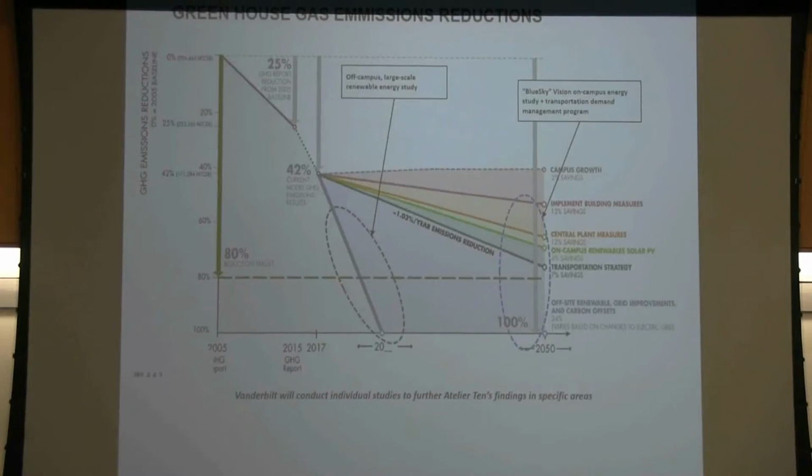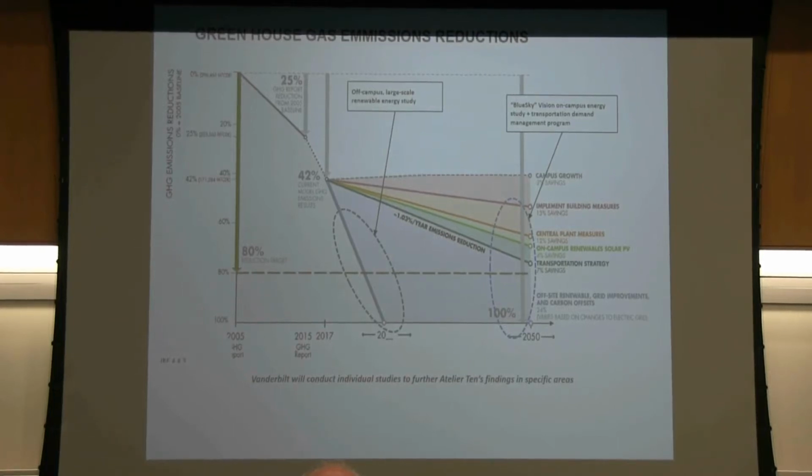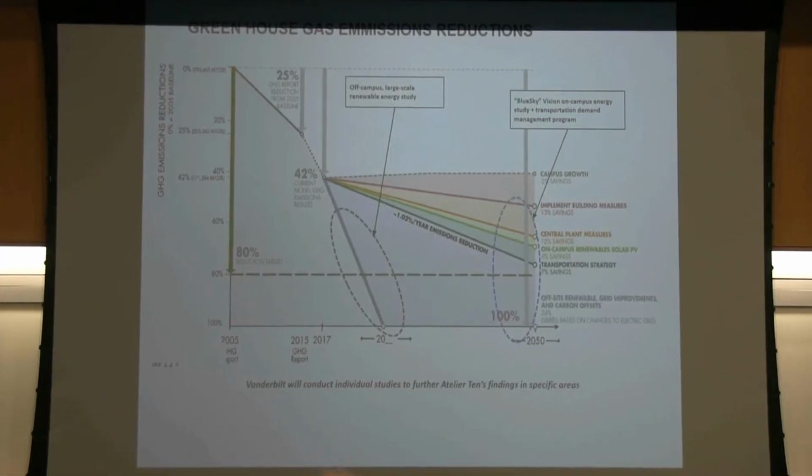But if we could advance one more, this is just showing Vanderbilt's progress in our greenhouse gas monitoring. We started back in 2005, and you can see we've had some substantial reduction to 2015, and then a great reduction to 2017. That represents when our coal-burning power plant came offline and we went to natural gas-fired turbines for our cogeneration. And then we're looking at different paths forward, directions we can take to further reduce our greenhouse gases and introduce renewables. Again, this is looking at the supply side of our energy, but what we're going to talk about today is the demand side. So if we could flip ahead, Josh.